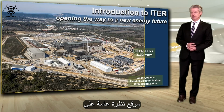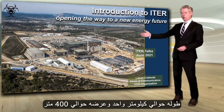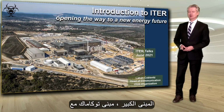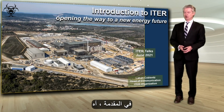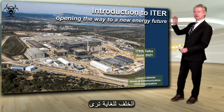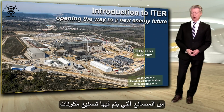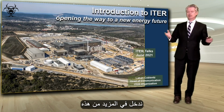Here you can see the Iter site, the overview of the Iter site. You can see that the site is about 1 kilometer long and about 400 meters wide. You see in the very center the large building, the tokamak building with the assembly hall as a unit. You see in the foreground the Iter heating systems. All the way in the very, very back, you see the electrical switchyard. And along the far side, you see a few of the factories where components that are too big to ship are being manufactured here on site. We'll get into much more of those details.